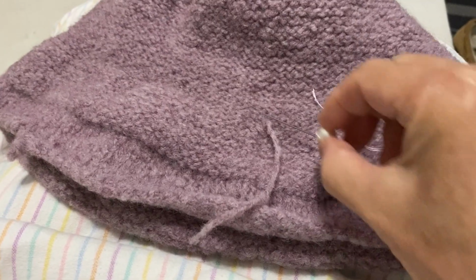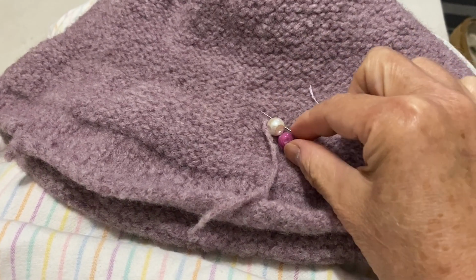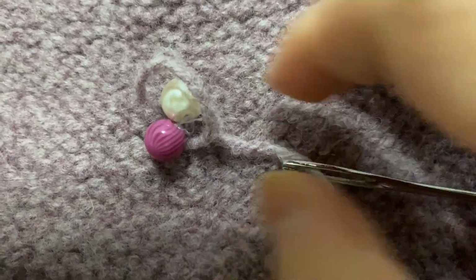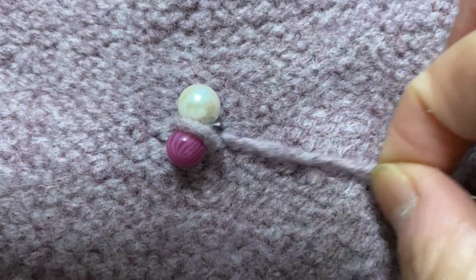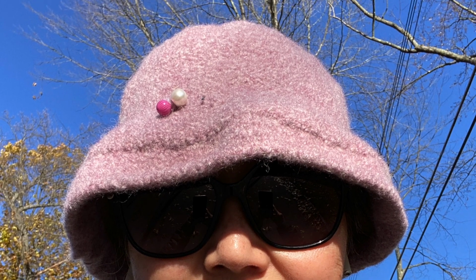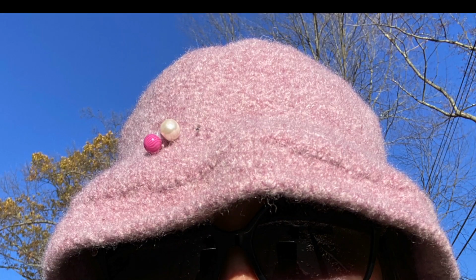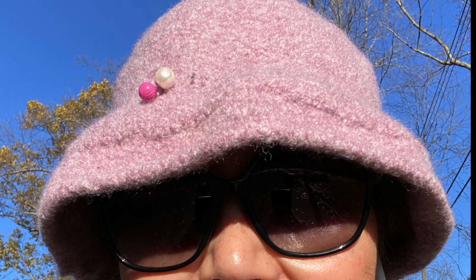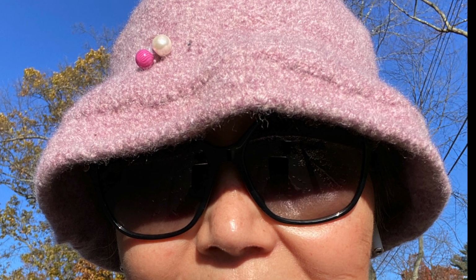I also embellished it with a couple of vintage buttons I happen to have. Now I wear this cozy bucket hat everywhere. Someone thought it was store-bought. That made me happy. She said I can sell it on Etsy. I told her it takes a long time for me to make one. I am glad to have this to keep me warm, and it satisfied my desire to create.